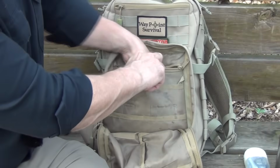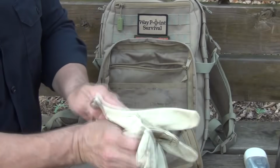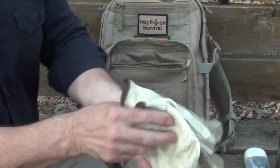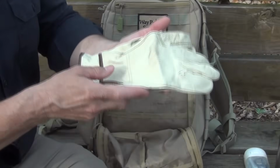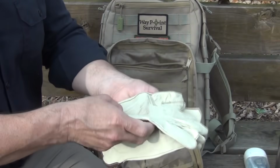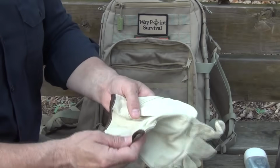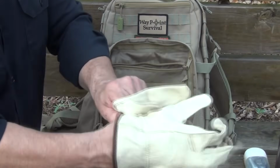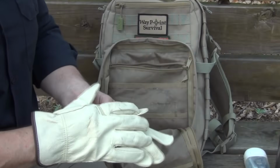Next, in this inside zipper, I just have a pair of unlined leather gloves. And these are great for building shelter and gathering firewood, especially if you're in a place like where I live where there are a lot of spiders, black widows and brown recluse and things like that. Plus there's just a lot of thorns around. And it's really nice to have this so you can reach in and grab a hold of things and build your fire without worrying about getting bit.